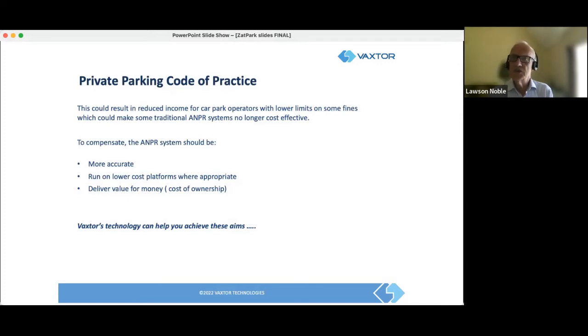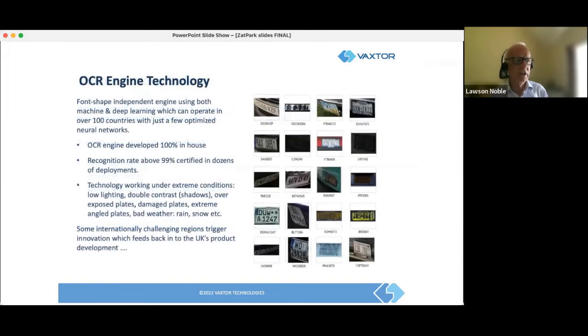And that's cost of ownership, which is interesting, what Steve said to you there. Some cameras will be more expensive than others, but some have got more features than others, and it's the cost of ownership that actually makes the difference when you're choosing. And we hope with what we offer on various platforms that you can achieve these aims. So next, technology, next slide, please.